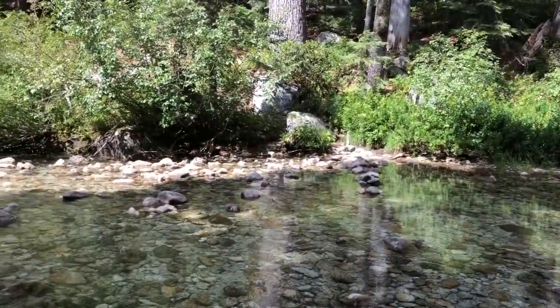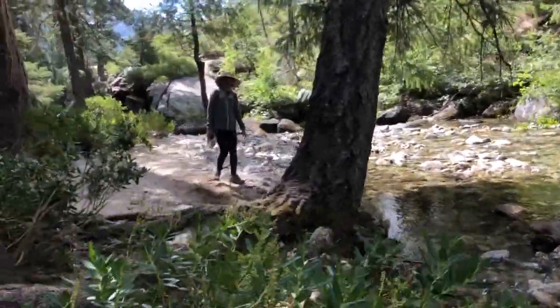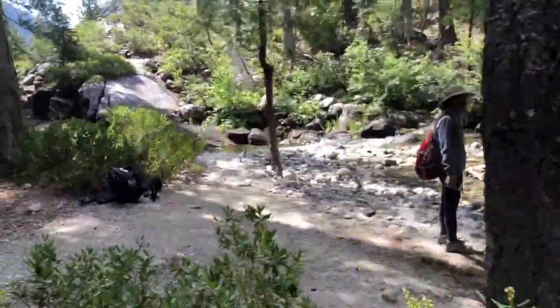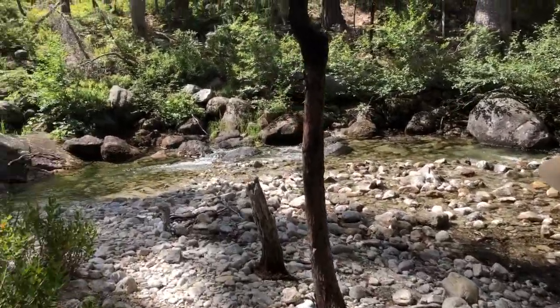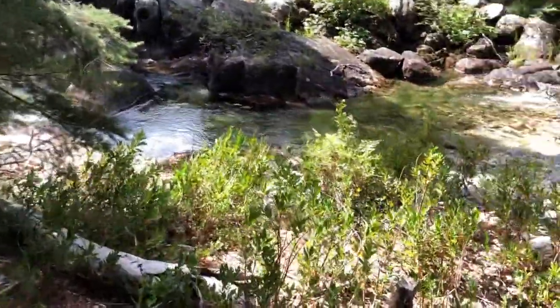There's different ways to cross. People often wade. I'm going to go to some rocks that I've jumped on in winter that's helped, but they're not the easiest way either. Right here may not be too bad, but I'm going to have to come down here and show you these rocks that have worked well, but they're a bit of a jump.